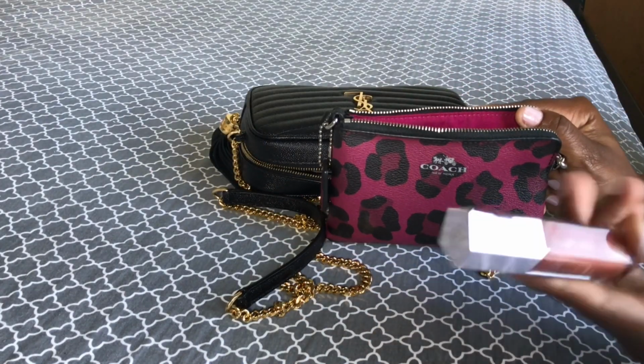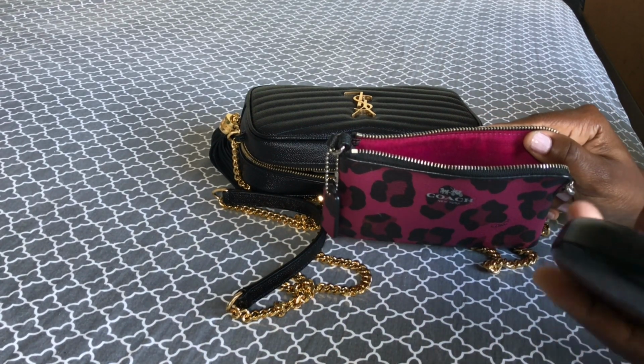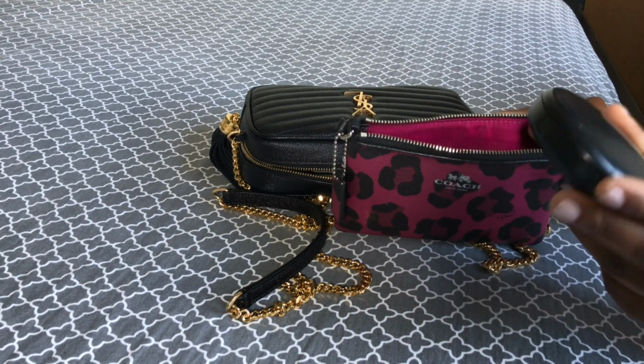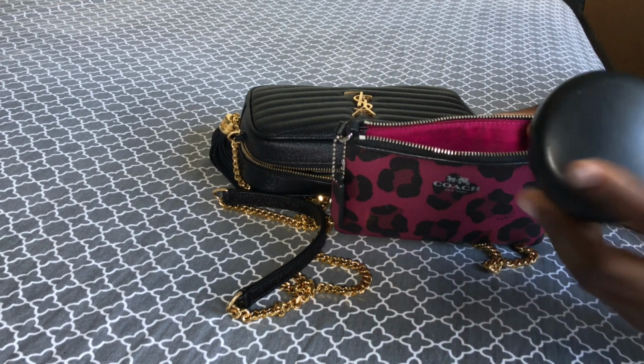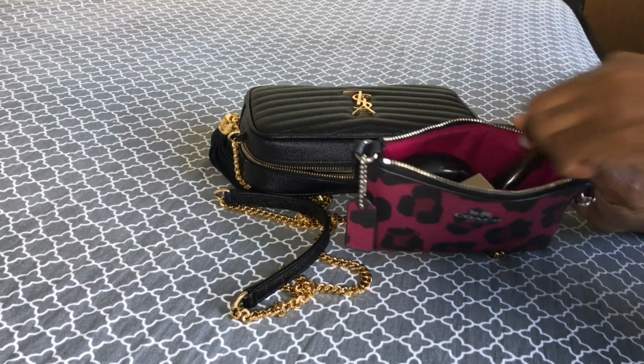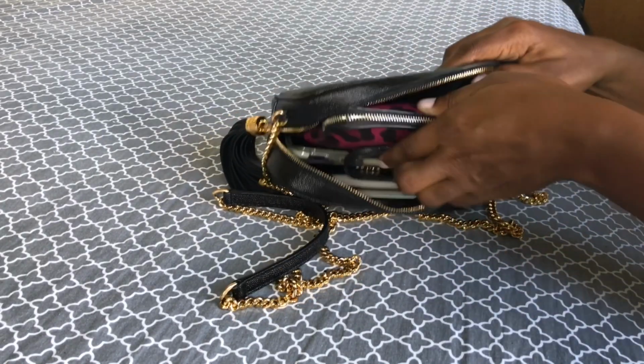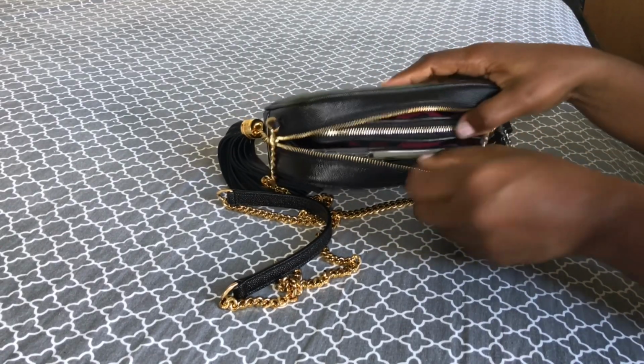Normally I'll carry whatever lip product I'm wearing, and I'll take along my compact just in case I need to touch up, in case I get oily and I need to do a retouch. This is my MAC compact. Sometimes I'll also carry a roll of fragrance just for touching up. Let's see if this can fit inside.